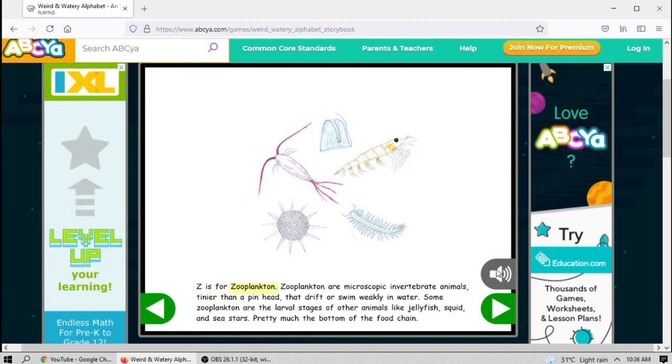Z is for zooplankton. Zooplankton are microscopic invertebrate animals, tinier than a pinhead, that drift or swim weakly in water. Some zooplankton are the larval stages of other animals like jellyfish, squid, and sea stars, pretty much the bottom of the food chain.